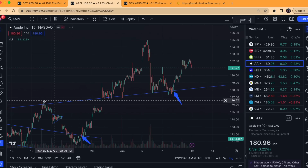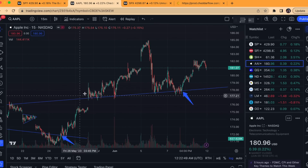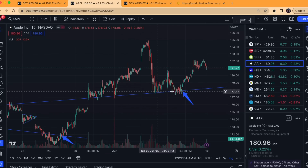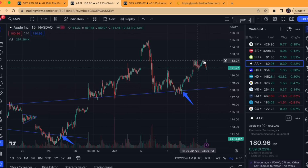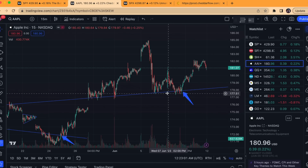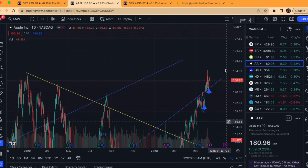You can see we've had rejections off of it. We've had this act as support numerous times. You can see over here, just within this day, it acted as support a couple of times over here, and over here. And we bounced off of it on Thursday and had continuation later on Friday. So this trend line is very critical. And I'll show you on the daily chart what it looks like for people that haven't seen the recent videos.